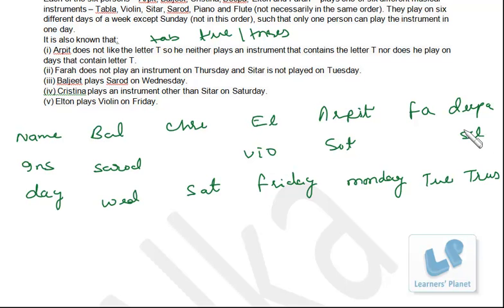But we have more instruments yet. For them no conditions have been given, so we just have to write them as it is. So we are left with now tabla, flute and piano, right? So tabla, flute and piano can be arranged on the remaining 3 days. Tabla cannot be here. Here we can arrange flute or piano, and here we can arrange tabla, flute, piano, right? Similarly, for Farah we can make the same arrangement. In the questions some more conditions are given, so you can take the questions one by one and just put the conditions over there, and you will get the clear arrangement.